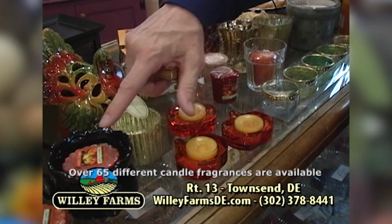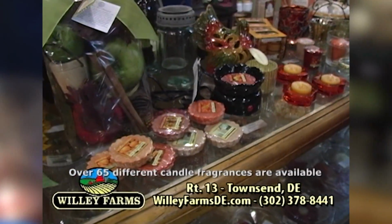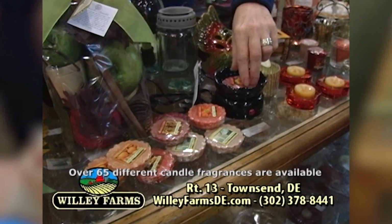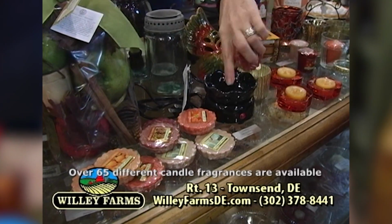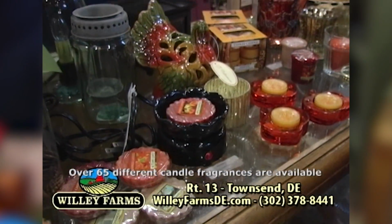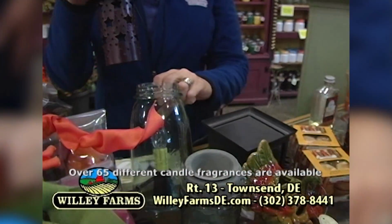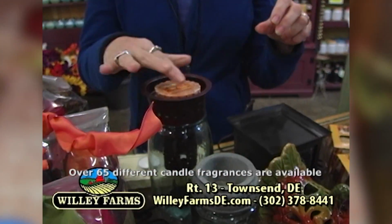So now I see different ones here. These are different than the tea lights. Yes, also still small, very nicely scented. These guys don't have a wick. You actually have to warm them in some way. This one here happens to be an electric burner. These guys are both electric burners. This one has a candle in it, warmed just by the light bulb. Okay. And then you put your tart up here.